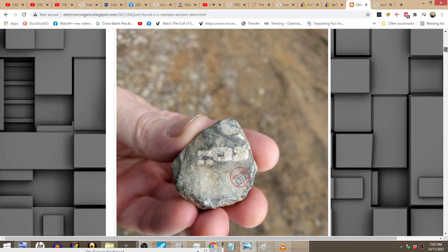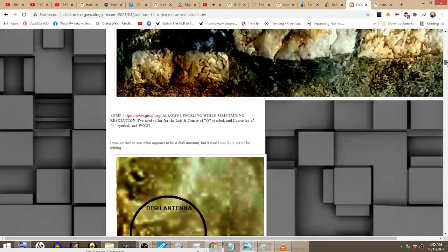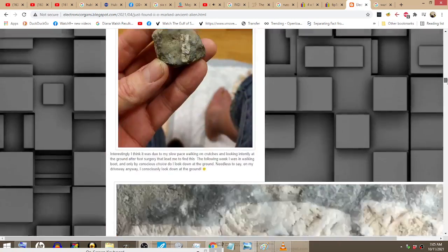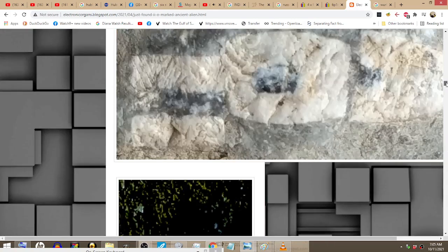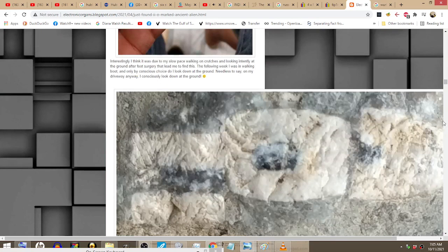I found the stone April 14th. I saw the little shape of a woman, so I thought, let me take a photograph of it. I did. I blew up the image. The image looked like this. Like this.